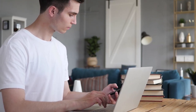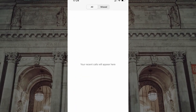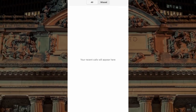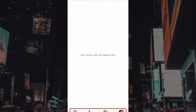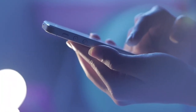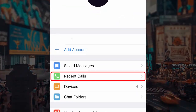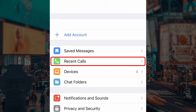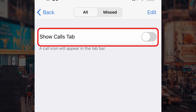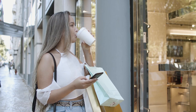From time to time, I make calls in Telegram, and with video calls, this feature has become even more popular. By default, the Calls tab is displayed at the bottom bar of Telegram, next to Contacts. Frankly, I've never seen the use of it. This tab can be easily hidden. All you have to do is go to Settings, then Recent Calls, and tap Show Calls tab to make it go white. I wonder if a lot of people actually use this tab. Share in the comments, please.